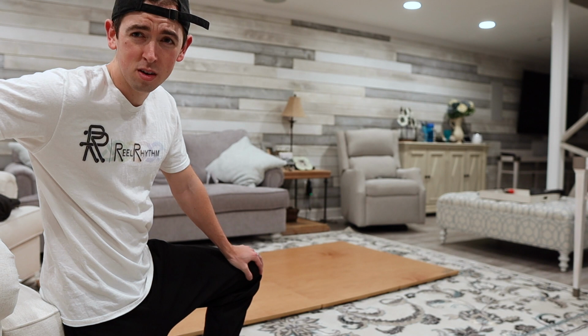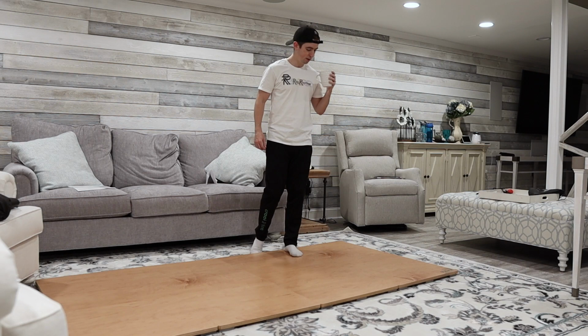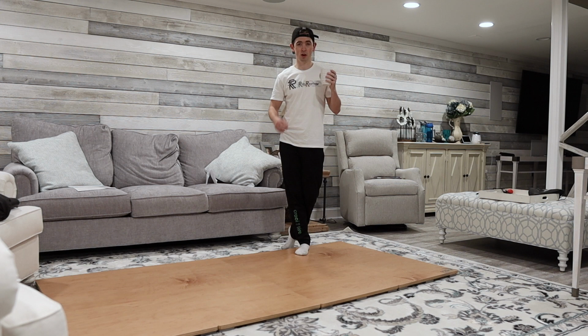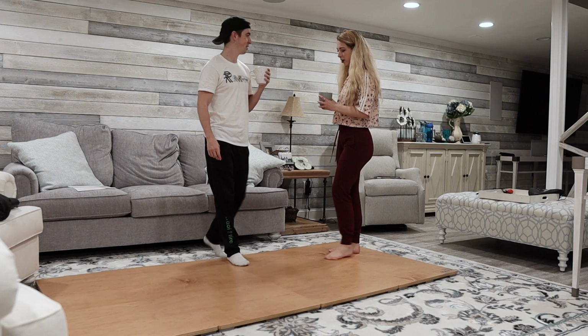Probably important to note is we're both pretty abusive to our shoes, and we're also equally abusive to the floors we dance on. We're hard hitters, so this will be a good test. That already feels better.